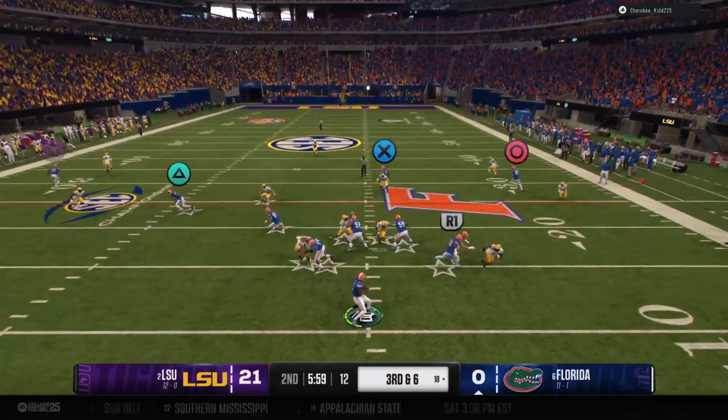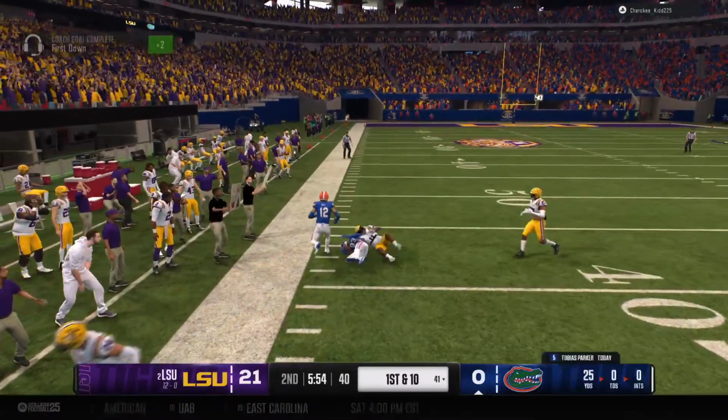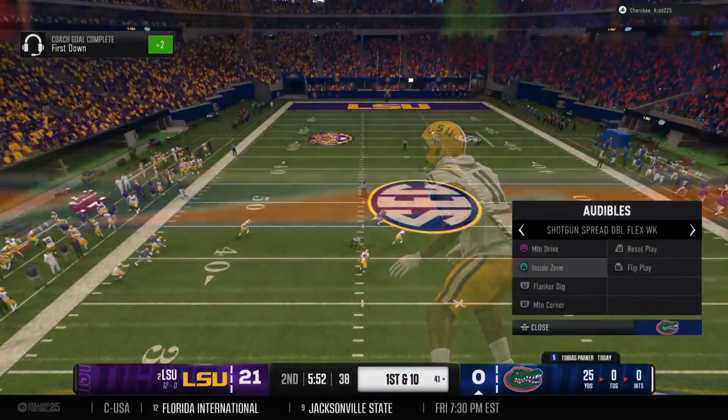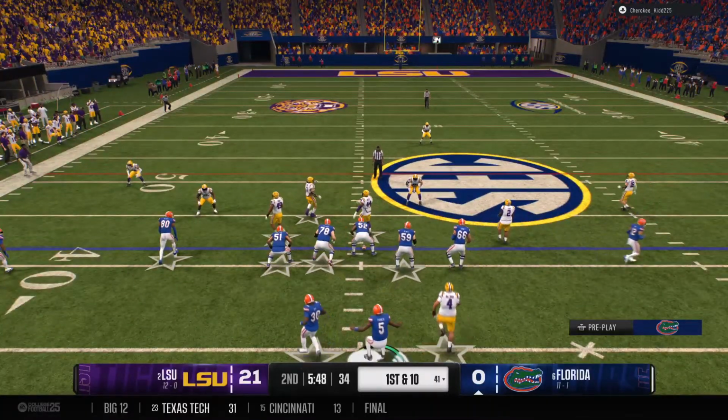Play action fake, looking to throw. Fires it to the wideout. And he pulls in the catch. Tackle made after a big gain. About time this offense gets going, it's a 1st and 10.